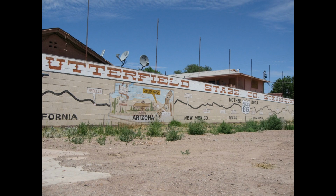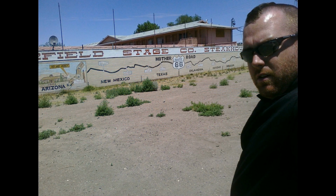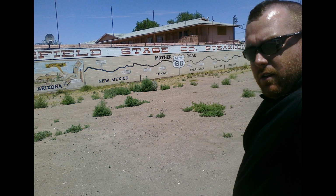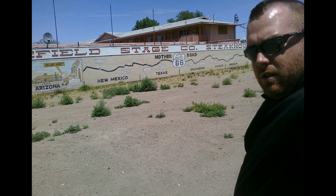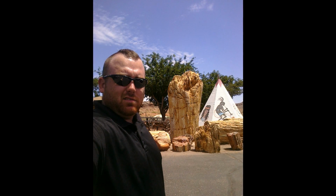Other largest Route 66 map. This is actually another one that I see that's bigger than this. Used to be the biggest, but then somebody made one that was bigger, because that's what you do. You top the other person. World's largest petrified tree. A lot of world's largest out here.